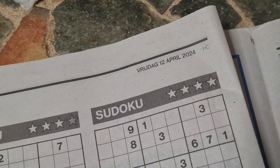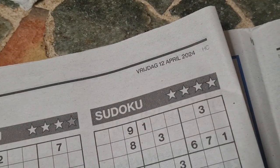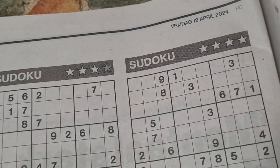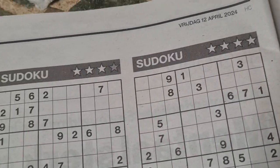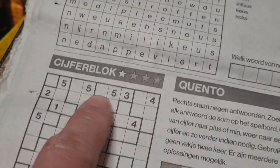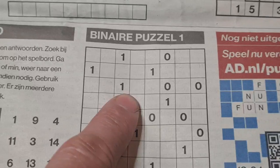With the addition of today's newspaper on Friday. Yes, almost weekend. Friday, April the 12th, 2024. We have here 7 extra puzzles. Those puzzles are the letter Sudoku, the 2 stars, the 3 stars, and the 4 stars Sudoku. We have two jigsaw Sudokus, one with 4 stars, one with 1 star. In Dutch, they call it Cypher block. In Japanese, Suguru. And the last puzzle is the binary puzzle.